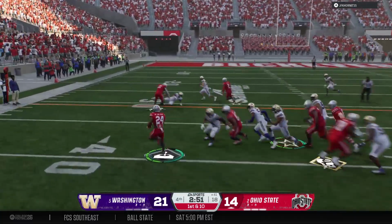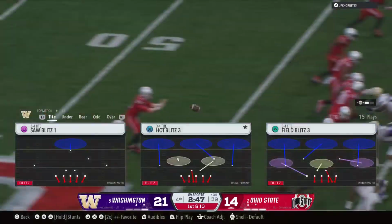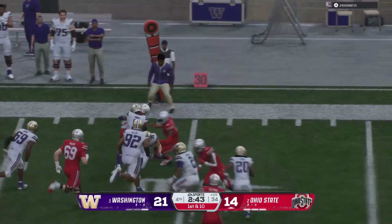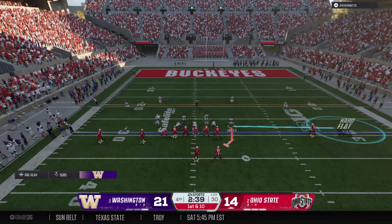Out of the shotgun, he hands it off. They bring him down, but not before he gets inside the 30-yard line. Boy, how about that play, Chris? That thing just opened up. The back shot through there with great acceleration. What a pickup there on first down.